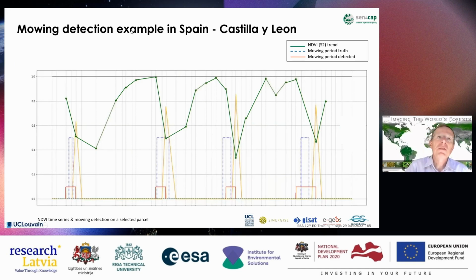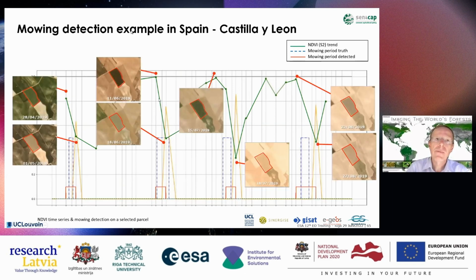This is when it comes to NDVI, and this is what you can see here. NDVI, we are in Spain, and you see there is a drop in NDVI here. You detect the timing corresponding to the red interval. There is a mowing event during this interval. There is another mowing event here, another one, and a fourth one. The observed mowing detections on the ground are the dotted blue, and you see that this is matching quite closely the detected period. And visually from Planet, you always see this drop of vegetation from one day to another.